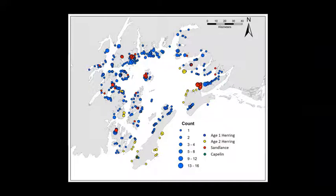And then you have the sand lance in red around Eaglek and stuff. And then you have capelin, which you really don't see any green dots. I don't think they saw any capelin around. And so there's that. And then there weren't any hooligan that they reported, or maybe it was like one, and so they didn't show it.